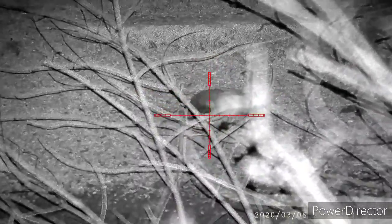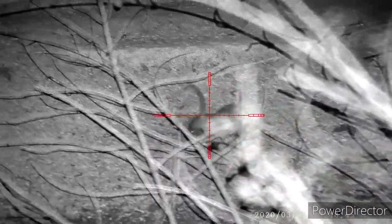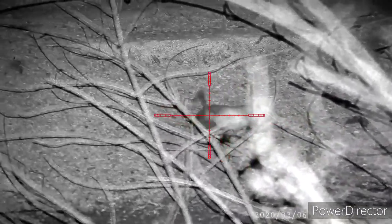And yet again, another double top. They're moving around like madness tonight. I'm gonna have to buy some more pellets at this rate.